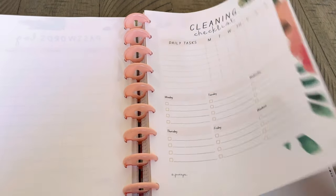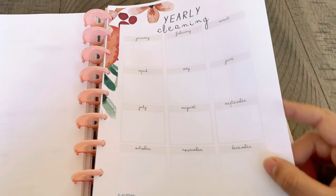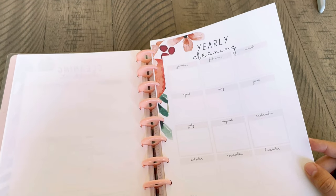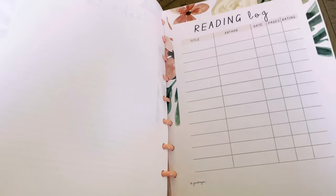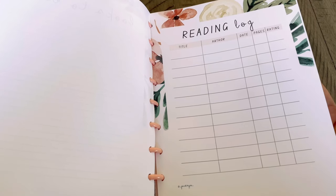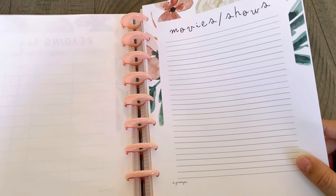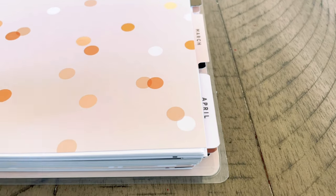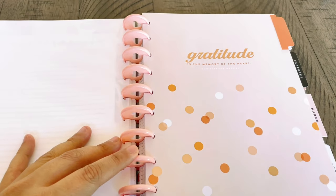So the weekly cleaning checklist to track those daily tasks, and then also yearly cleaning for those seasonal things that you do, like spring cleaning and that sort of decluttering stuff. And then also books to read and reading log. I'm trying to get back into reading again, and so I want to track that. And then also movies and shows that I might want to watch. And again, this is my Happy Planner, so I'm using these Happy Planner dividers.